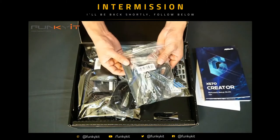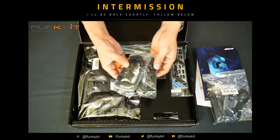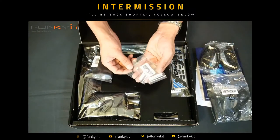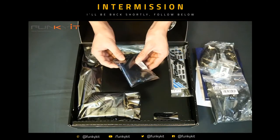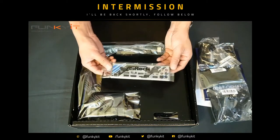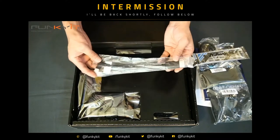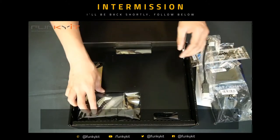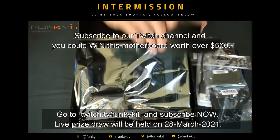This is the Wi-Fi 6 antenna. There are also two packs of SATA cables. There's a couple of M.2 screws for your SSDs. And this is the SLI bridge, I believe, for NVIDIA graphics cards. It's the I/O shield. And this is the internal DisplayPort cable. Yes, I'll show you where this connects onto the motherboard. And here we go, it's the motherboard itself. Let me just get this off.